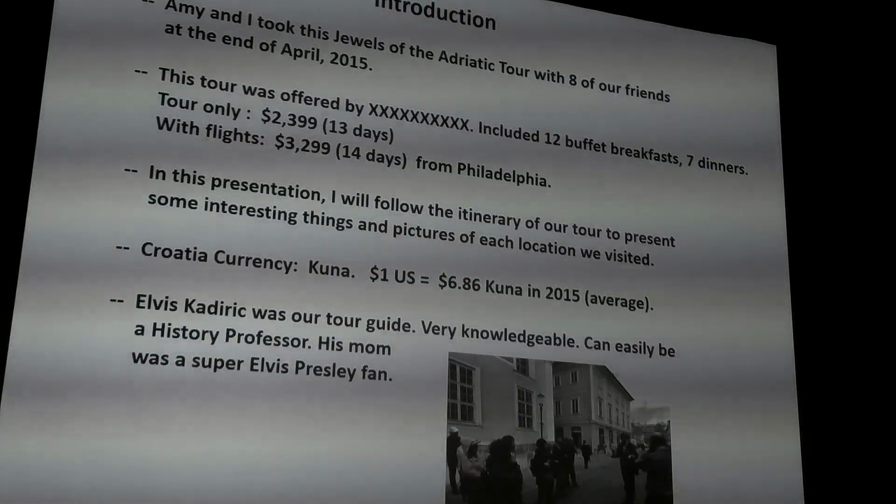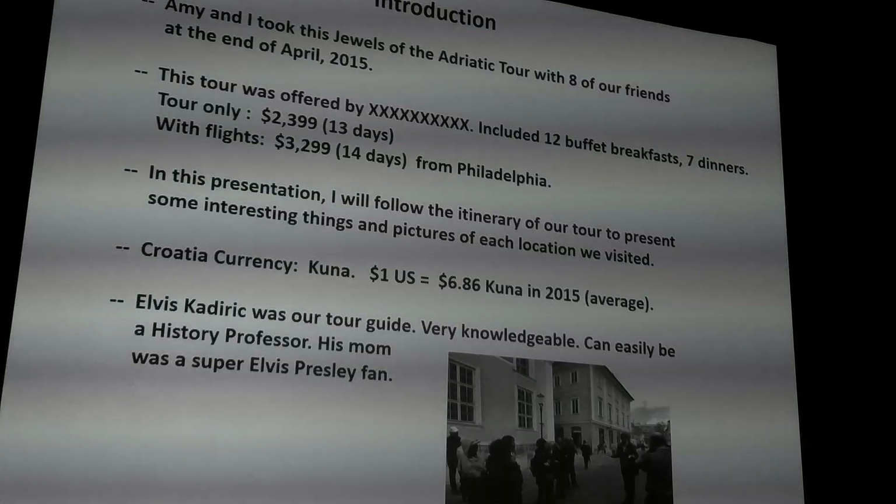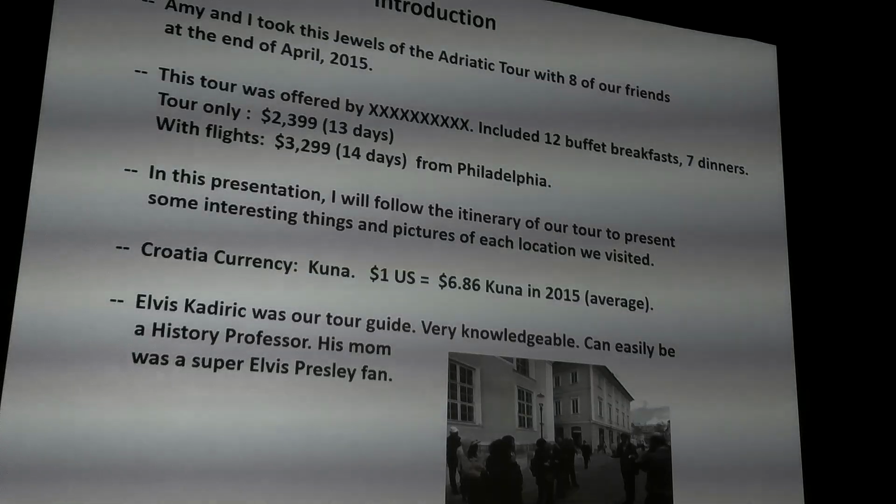In this presentation, I will follow our itinerary to present some interesting things, facts, and pictures of each location that we visited. First of all, the currency in Croatia is called kuna. $1 was equal to 6.86 kuna in 2015. It's pretty close right now also.